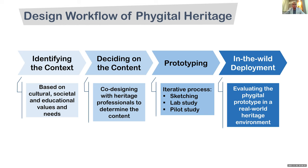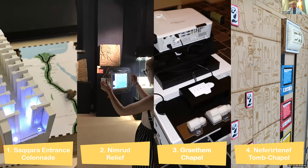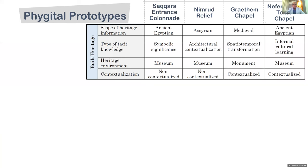The third contribution of the thesis is that we presented four Phygital prototypes with different challenges, fabricated in different materials and scales, to communicate different forms of built heritage information in several contexts. Here is a comparison among the four Phygital prototypes in terms of the built heritage information to communicate. For example, in the first one, we have the symbolic significance. In the second one, the architectural contextualization. The third one is about the socio-temporal transformation. And in the last study, we had informal learning.